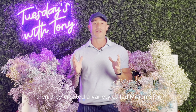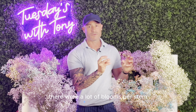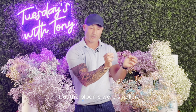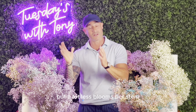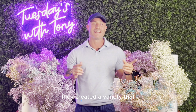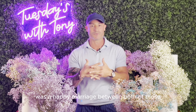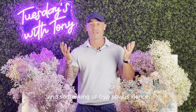Then they created a variety called Million Star. Hence the name. There were a lot of blooms per stem, but the blooms were smaller, so it looked like a million stars. Second to last, they created a variety called New Love. New Love has much larger blooms, but a lot less blooms per stem. So then finally, they created a variety that was a happy marriage between both of those. It was large blooms and a lot of blooms per stem. And so the king of gyp now is Xlence.